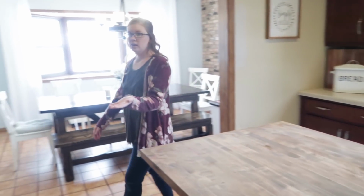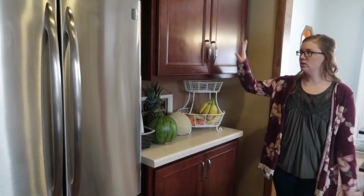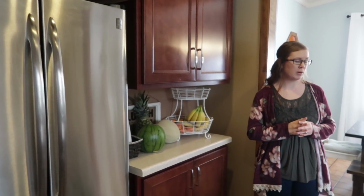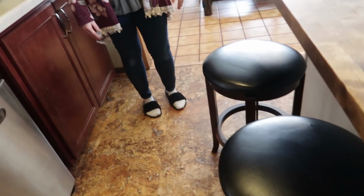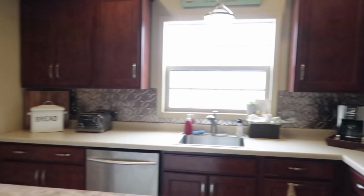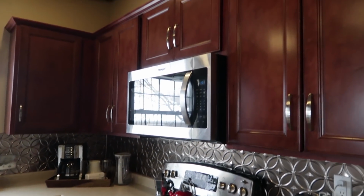There's the fridge, and we have this little area over here where we keep our produce. And I recently redid this cabinet. It's like our command center cabinet, so I'll link to that video as well. But it's nice because we have the bar stools here. The kids can eat here and stay interactive together, which is really nice. And we also have the beams in this room as well.